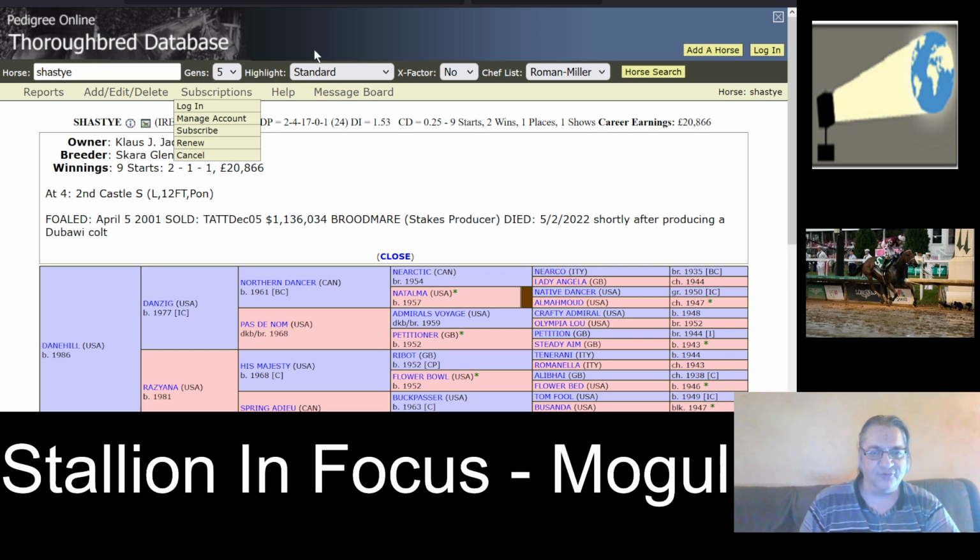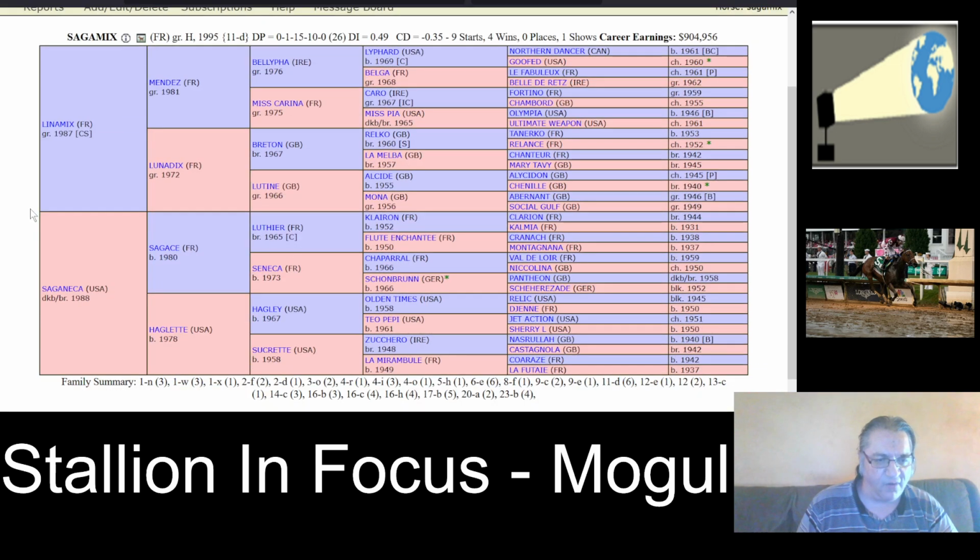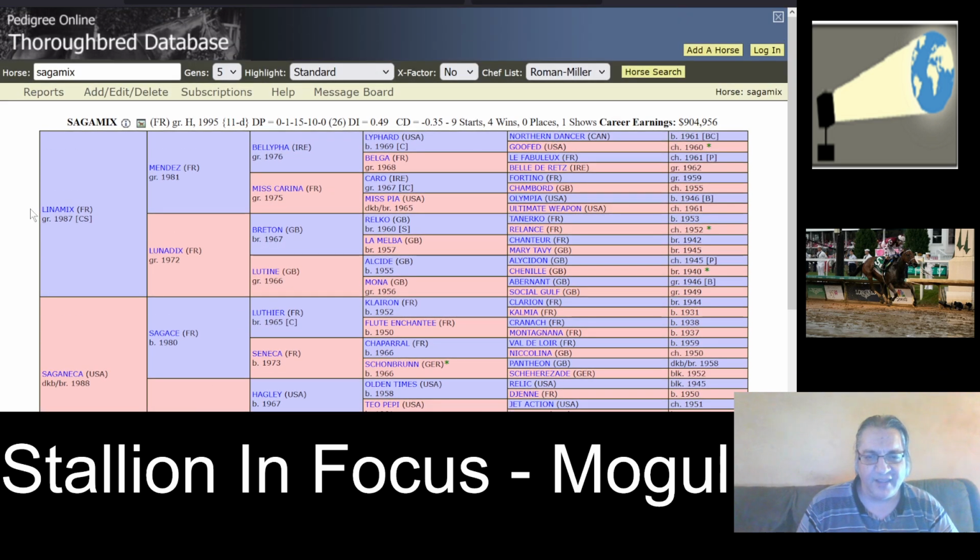Out of the Greats, Broodmare. Very well related horse as well, she is. Some very nice horses are going to come up now. Sagamix, born in 1995, sired by Lena Mix. Another one out of Saganika. Sagamix won 4 of his 9 starts, in the first 3 in 5 of them, winning $904,956.